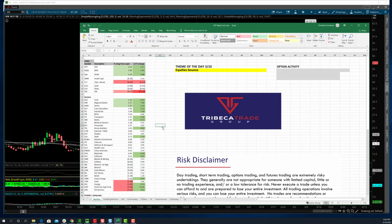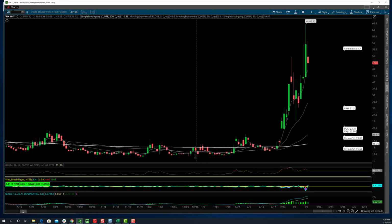We could dig through some of these sectors too, but the energy move is amazing. I spent some time talking about energy yesterday, but look at this. The ETF is up 21% today, but sold off. This thing was also all over the place today. So let's jump right to the indices.